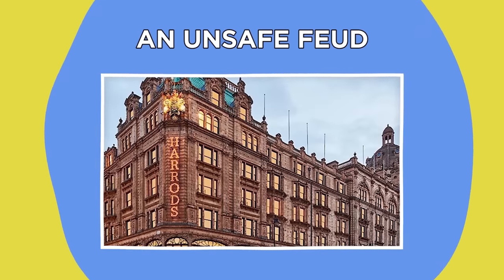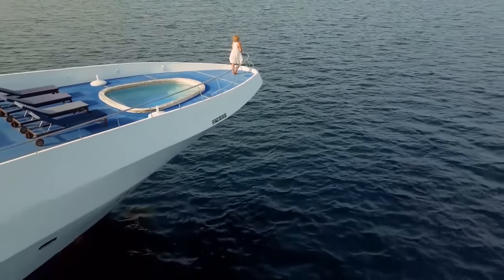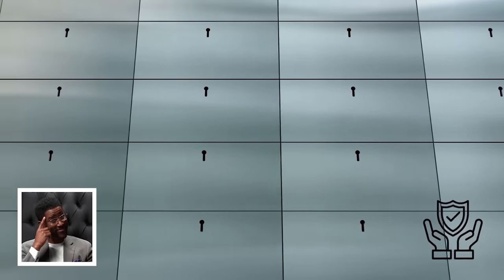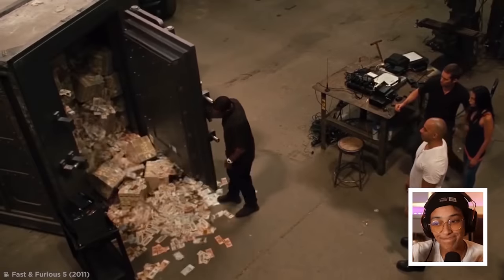An unsafe feud. They say that the more you have, the more you've got to lose. So when it comes to the mega rich, owning a safe deposit box is a pretty wise move for keeping prized possessions safe. But as you'll soon see, it's not always so simple.